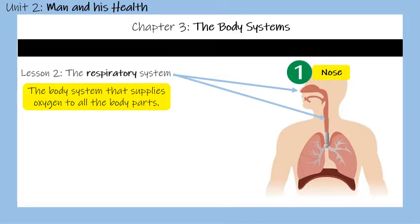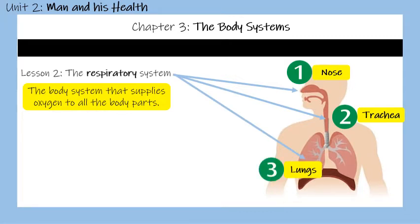Second one, trachea. Excellent. And the third part, the lungs. The respiratory system is made of three parts: nose, trachea, and lungs. The job of the respiratory system is to bring oxygen to all of your body parts, and also to remove carbon dioxide from your body parts.